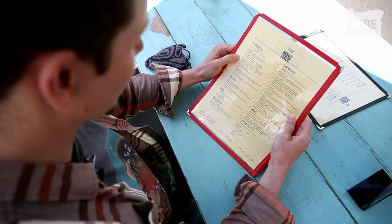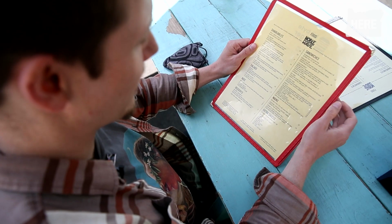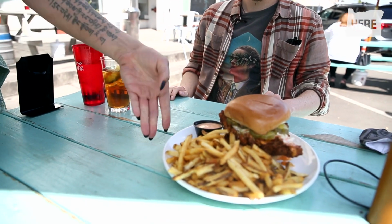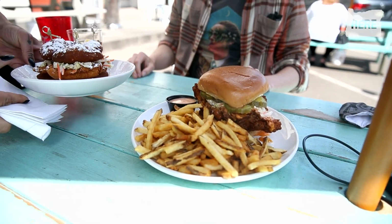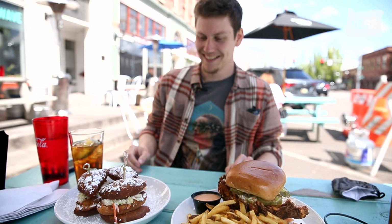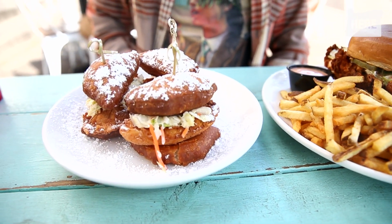Beignet, fried chicken sliders, I've heard of these. Your burger, your avocado club, your hot bird, very popular right now, of course. This is the hot bird here, house cut fries, the doink sauce, and then we got the beignet chicken sliders. I love this. A little savory, a little sweet, yes. Exactly. Pretty mighty lunch. I'm not sure if I can eat it all, but we'll see what we can do.